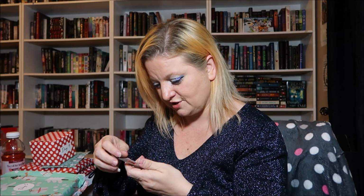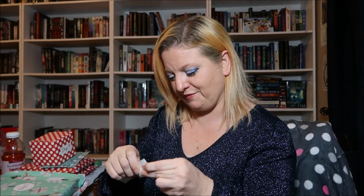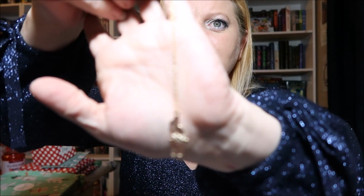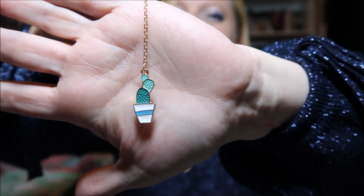Now we get to open our gift. So day 2 is in this envelope. Oh my gosh, this is so cute. So the paper says prickly cactus bookmark. And so it's a little metal, clip-on bookmark that has a dangly thing that goes between your pages. And it's of a cactus.